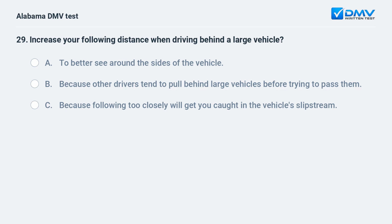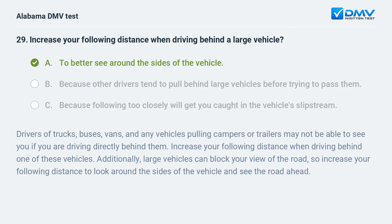Increase your following distance when driving behind a large vehicle: A. To better see around the sides of the vehicle. B. Because other drivers tend to pull behind large vehicles before trying to pass them. C. Because following too closely will get you caught in the vehicle's slipstream. The answer is A. To better see around the sides of the vehicle.